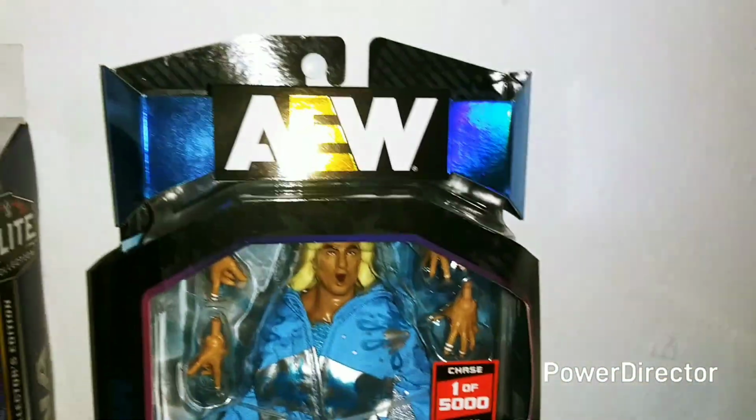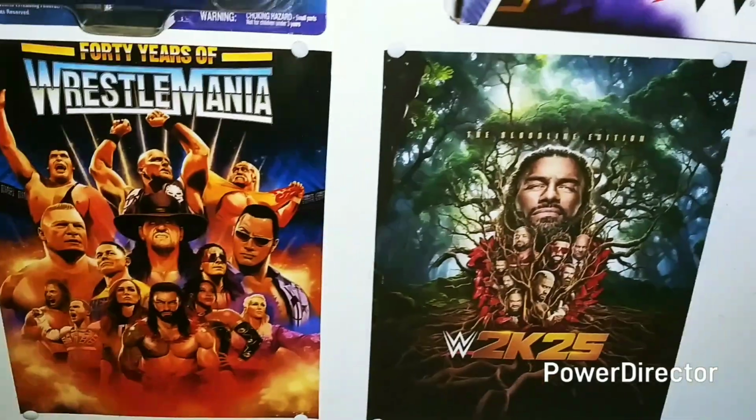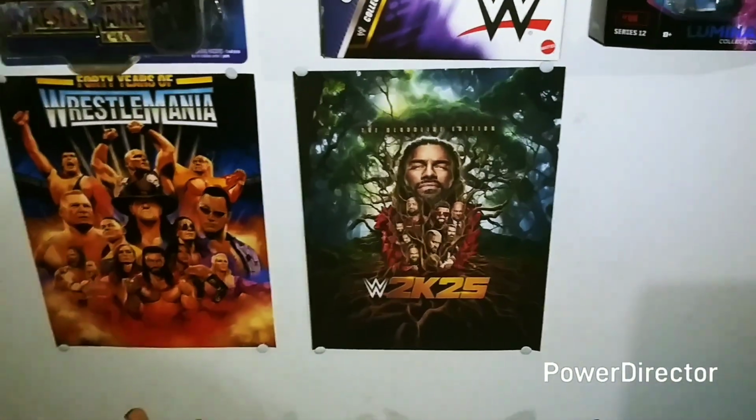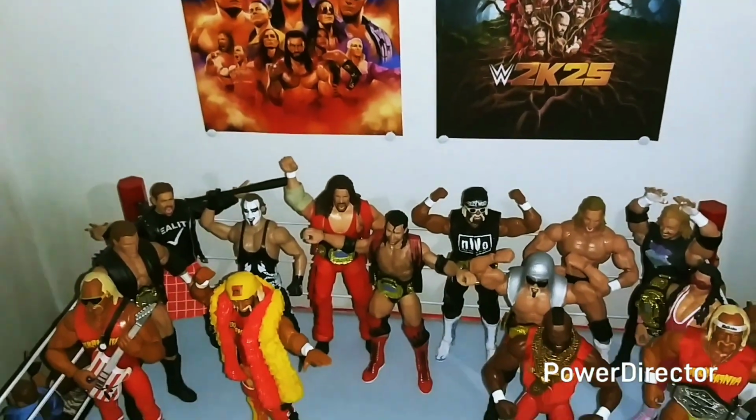Got this 1 in 5,000 Ric Flair Chase. Couple awesome art prints from WWE 2K24 and WWE 2K25. Thanks to my nephew-in-law Brandon for that. Coming on down into the wrestling figures.